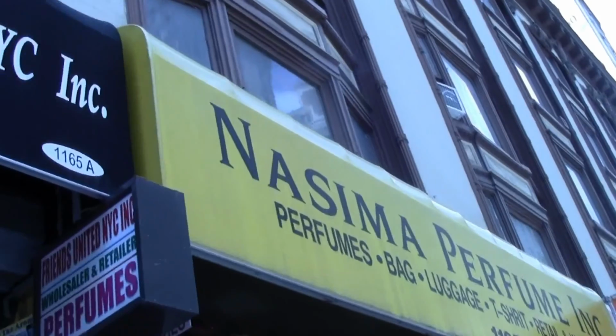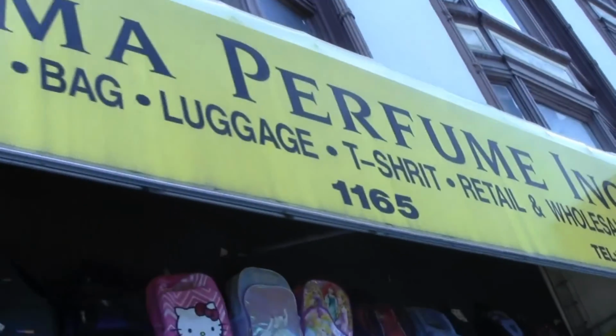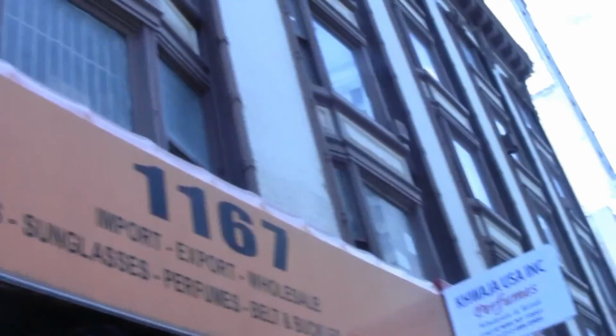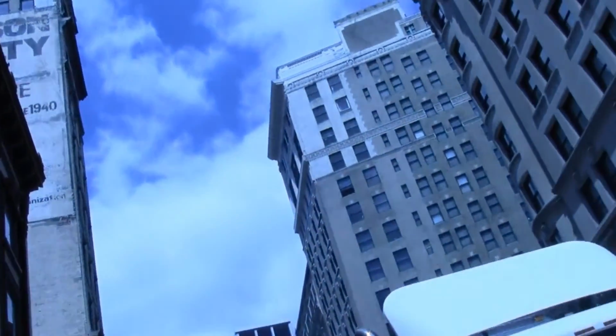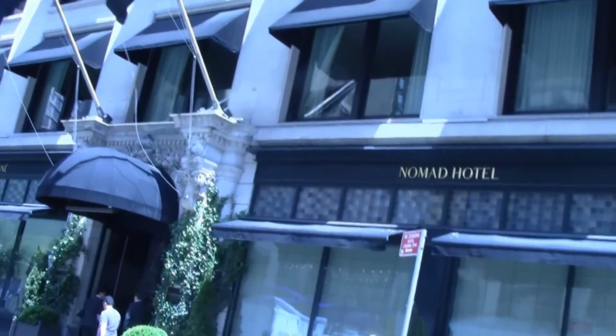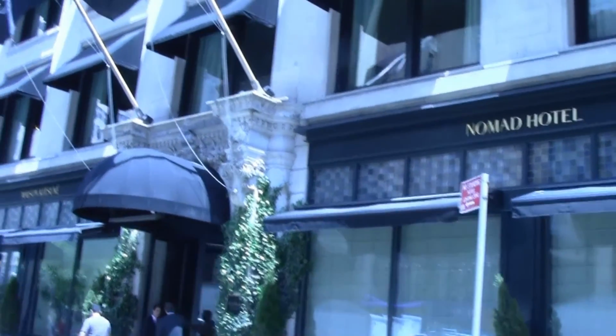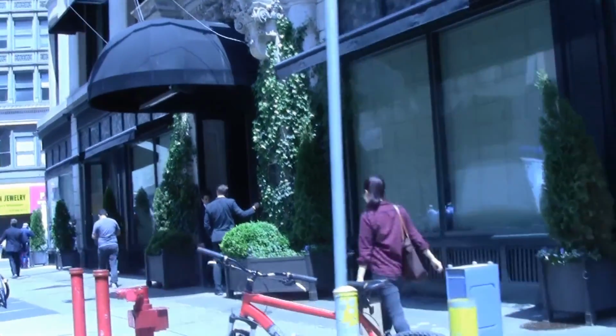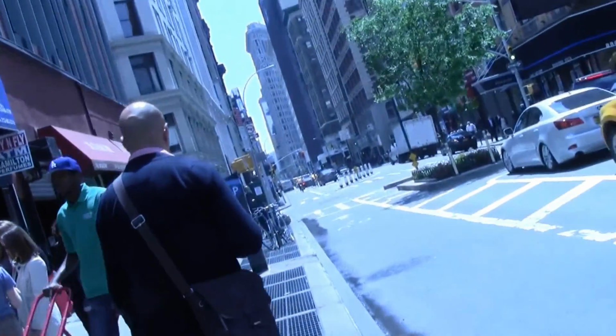And one of the great things about New York City is the unpredictability and the contrast. On the same street, on one side, you have these stores, and then you cross the street and there are these luxury boutique hotels. I imagine these hotels and the constituents will eventually push out the knockoff stores, which is a shame. But that's part of living in New York City.